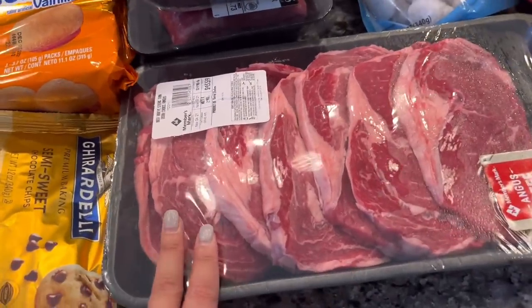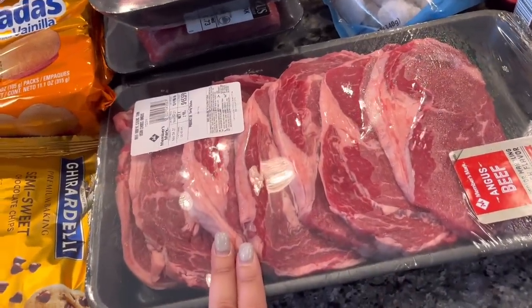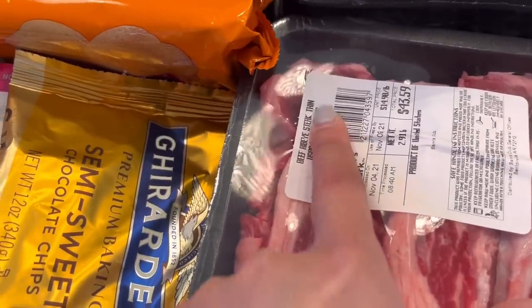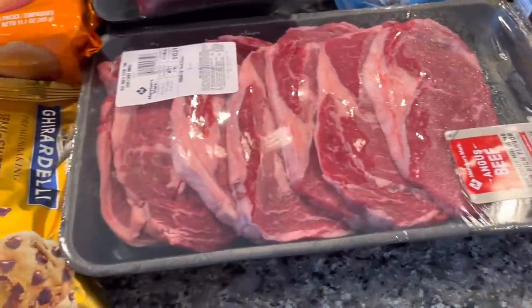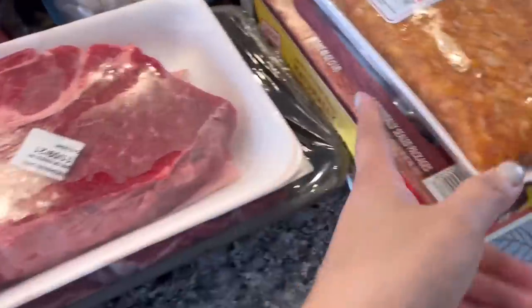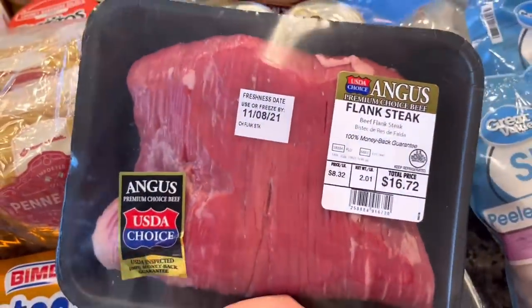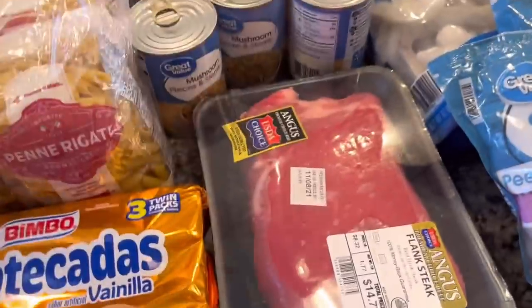So I picked this up, and I do plan to portion this, because usually I would cook just two. My husband doesn't like ribeye. He said it has a lot of fat in it. So I usually just cook two for me and my son. I'm just going to portion this so I don't have to defrost the whole thing when I need it. Like I said, my husband doesn't like ribeye, so he usually picks up his own kind of meat. This is the flank steak. I don't really know what that means, but he would usually pick up a piece of meat with less fat, and that's what he eats for his steak.